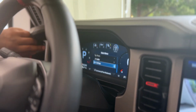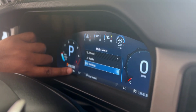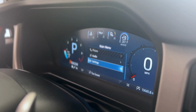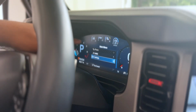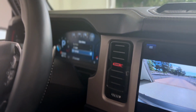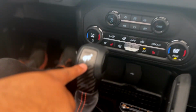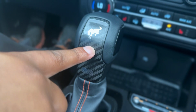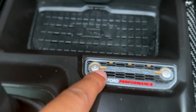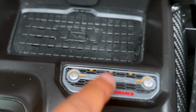I like that it shows you what mode your steering is in, your suspension, your exhaust, so that's a pretty neat touch. And then obviously you've got your gauges. It shows you your temperatures and all that up there. One thing that I do like, and again, the attention to detail, you've got the Bronco symbol here on the gear select. But my favorite part is the little plaque you get here that mimics the grille of the Raptor that you're sitting in, which is insane.